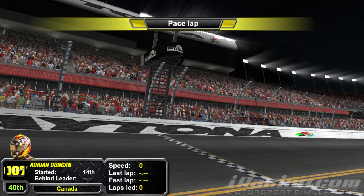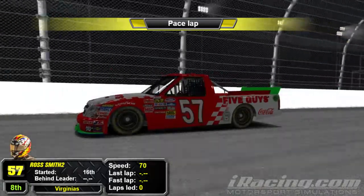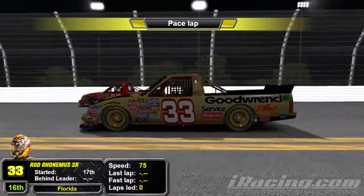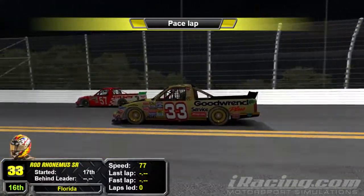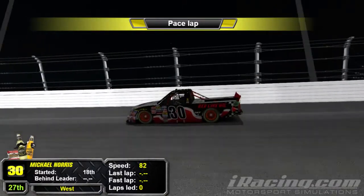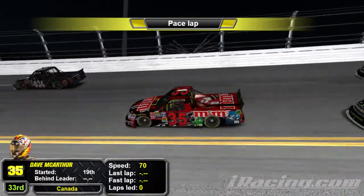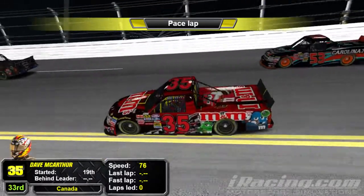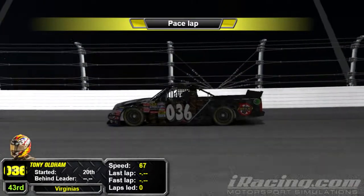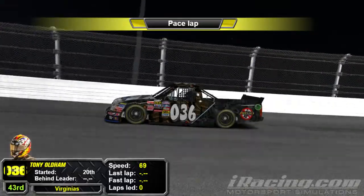Ross Smith 16th in the Five Guys Famous Burgers and Fries. Rod Roman, a senior, NASCAR Racing's Iron Man, is out here in the 33 Bass Pro shops. Starting 18th, Michael Norris, Red Line Lubricants. 19th, Dave MacArthur, the M&M's Red Special. Nice paint job there. And starting 20th, Tony Oldman, the Why Not Motorsports Hydrographic Chevy Silverado. That's your top 20. Nice looking paints out there, everybody.